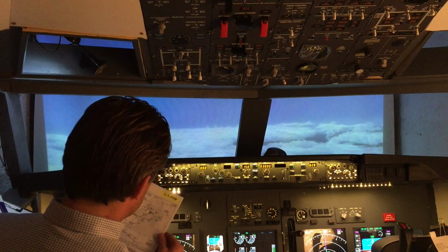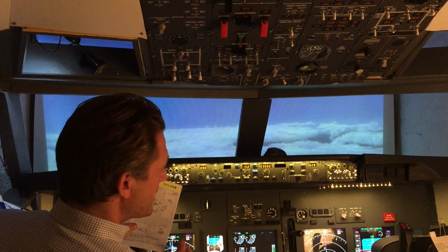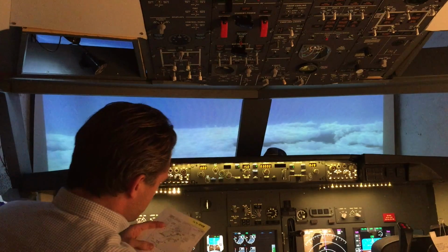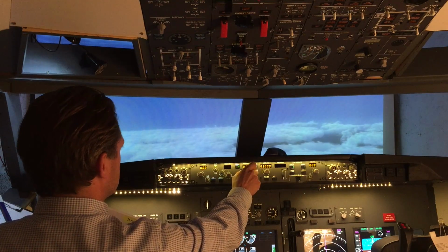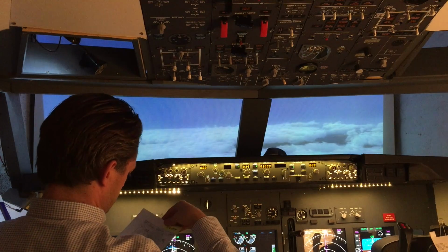While we're descending here. Missed approach procedures. Climbing. Okay, missed approach. Climb 3000 and inform the ATC. So just runway heading to 3000. Then Charlie Q6, 0812.